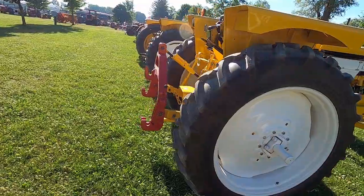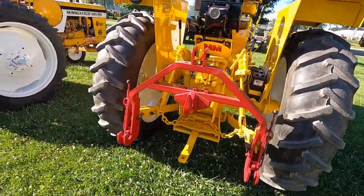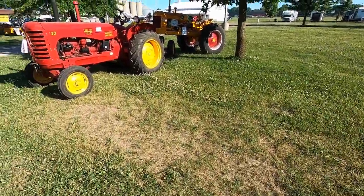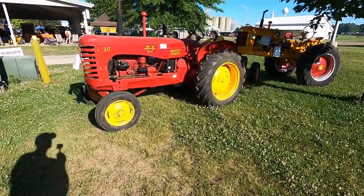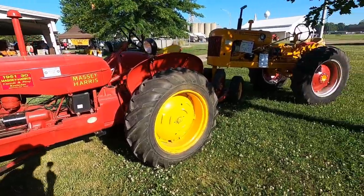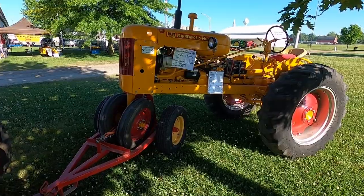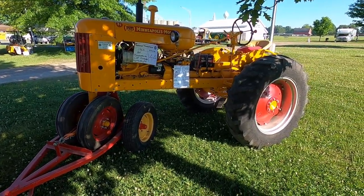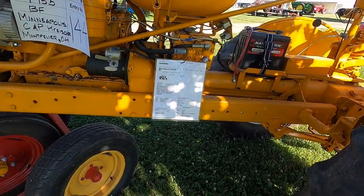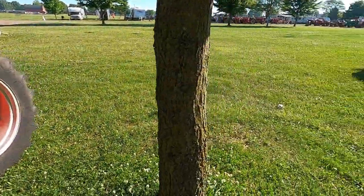And I did put my Moline quick hitch on the gas to come up here. We've got a Massey Harris 30 here, 1951, of Carol and Patty Kreischer from Mount Pleasant, Ohio. They've got a little setup here where they got a BF where they can pull it along. It's a 1953 BF, and they've got a little spec sheet on it there. Kind of a neat setup the way they did that.